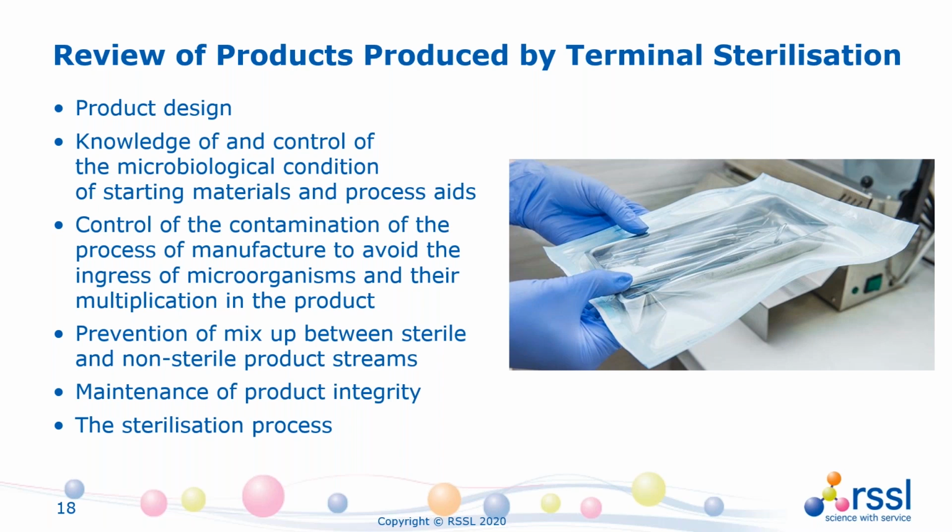We want to try and maintain product integrity and have a thorough understanding of the sterilisation process. And to inform that, then risk management is of great importance. And where possible, as much data as possible should be obtained through real-time monitoring to enable the batch to flow between stages and have confidence that as the batch moves between stages that we have good control.